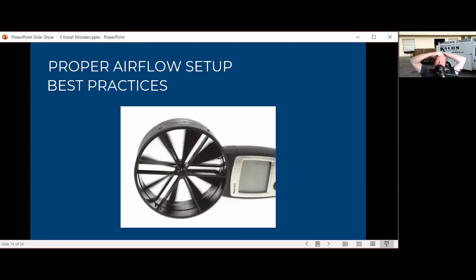I'm going to keep it practical for what you need to know in the field when you're setting up new equipment, when you're commissioning new equipment. So this is once you already are going to start running the equipment. And I'm going to tell you what I think is most important for modern systems.